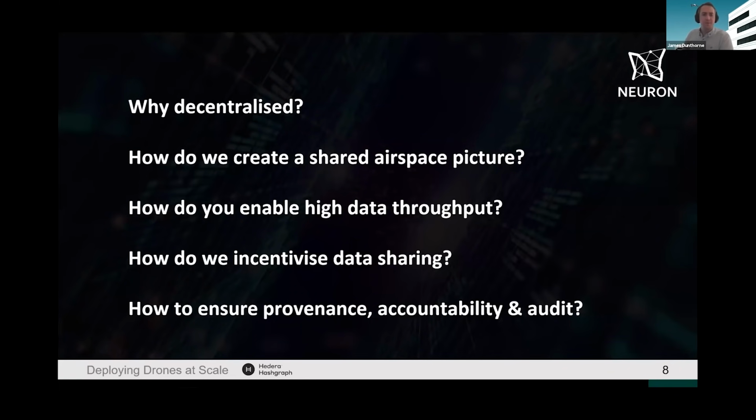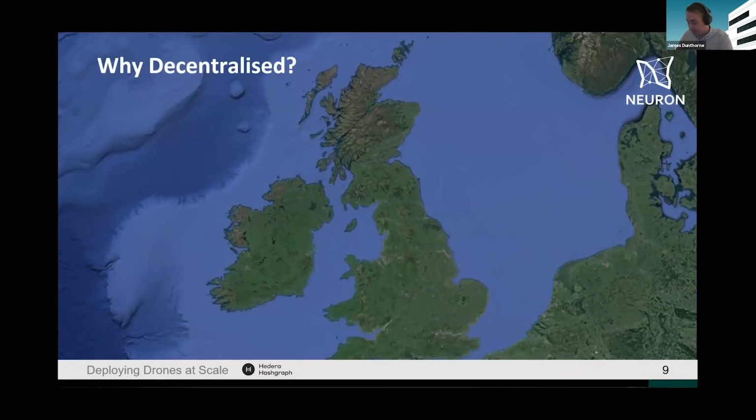So first of all, I'd like to talk about why we've decentralized our solution, how we created a shared airspace picture, how we've enabled high data throughput, how do you incentivize data sharing, and how do we ensure provenance, accountability, and audit with the data that's going through our network. So let's go on to our solution. Well, sorry, why are we decentralized first?